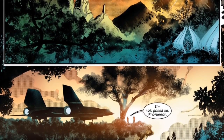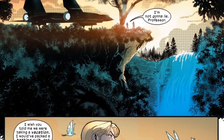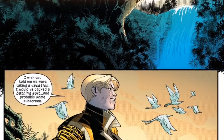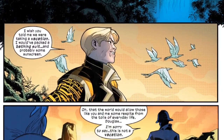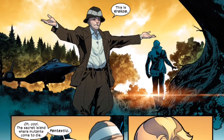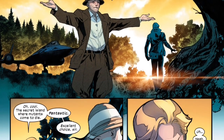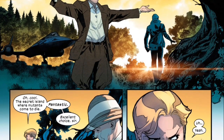So now we cut to a few months ago and we're on Krakoa and Cypher is meeting the island for the first time with Professor Xavier. So Professor Xavier's like, what do you think? And Cypher's like, oh, cool. This is a secret island where mutants come to die, right? Fantastic. Now, the reason why Cypher's like this is because before Jonathan Hickman started writing, Krakoa just pretty much had a bad rap.